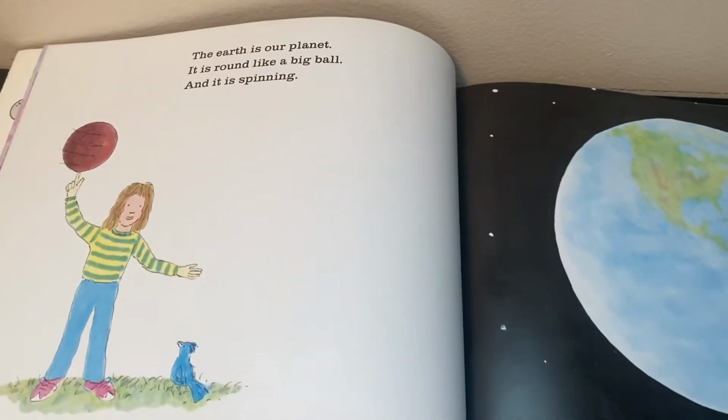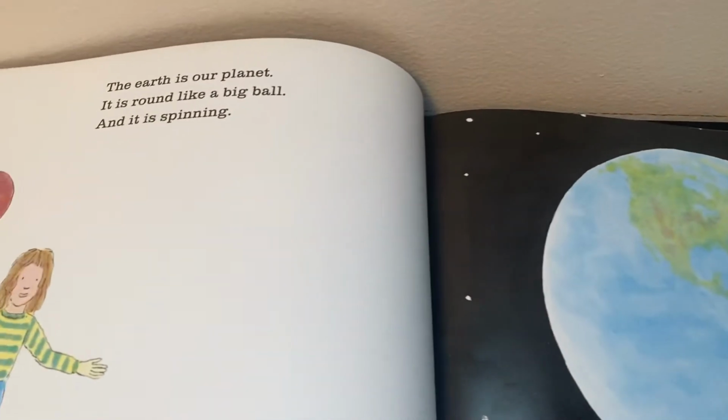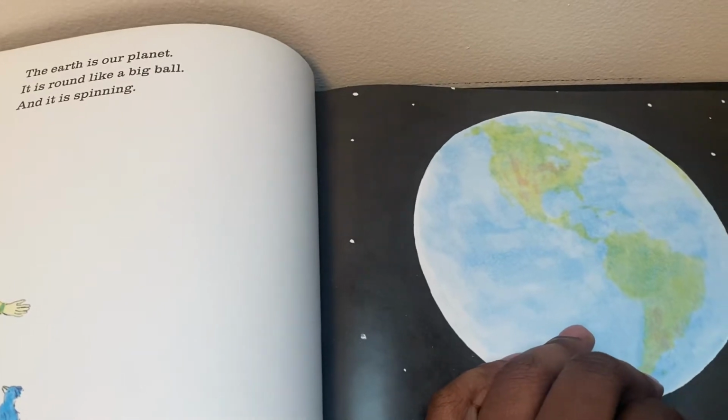So right here on this first page, already I'm learning real information about our Earth. Our Earth is round like a big ball, and it is spinning.